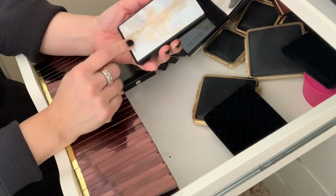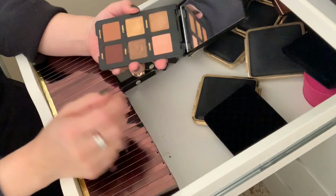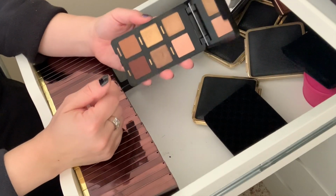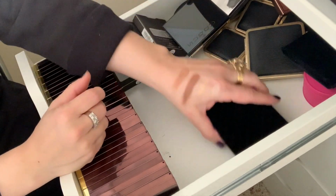The Bare Minerals Gen Nude Latte eyeshadow palette. I really love Bare Minerals eyeshadows. I do. And these are no exception. These are really, really well performing shadows. And I really like these. So keeping that, that's the latte one.